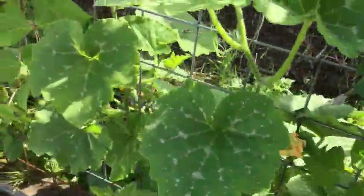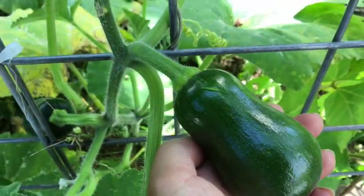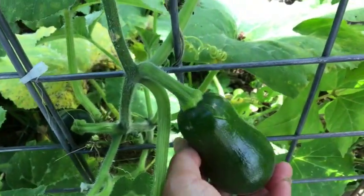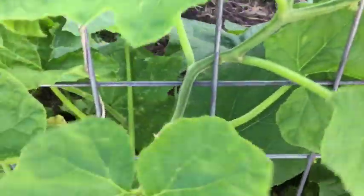Okay, so squash is coming along, all the different varieties. I'm getting some fruit starting to show, like here's one of the orange butternuts. This is one of the ones I'm most anxious about. There's a couple of them in there. This is that pippin acorn.